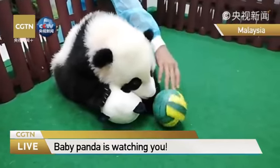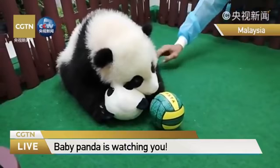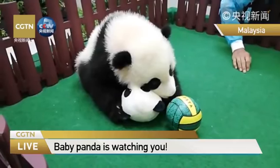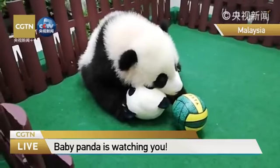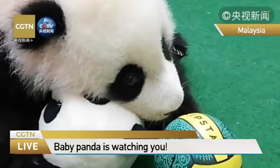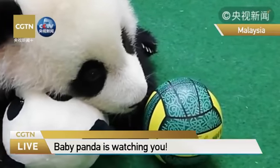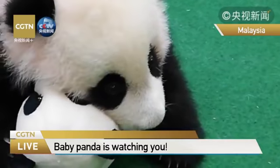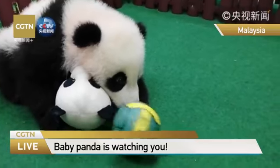What kind of food do we offer the baby panda, or does she just take milk from Liang Liang? Well, we don't provide special food because she's so young. After she's 8 or 9 months old, we will provide some bamboo leaves or bamboo shoots. At this point, she's still being breastfed by her mother. Even though she has grown teeth, she's not able to eat bamboo shoots or leaves.